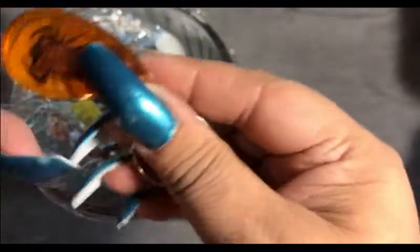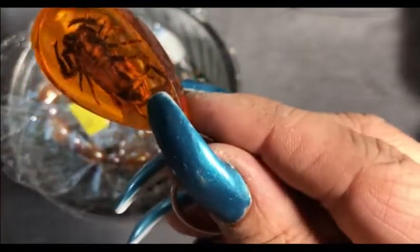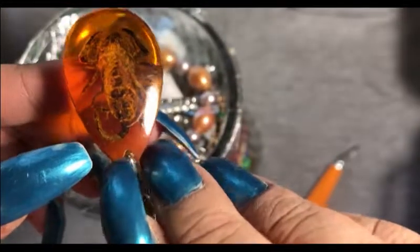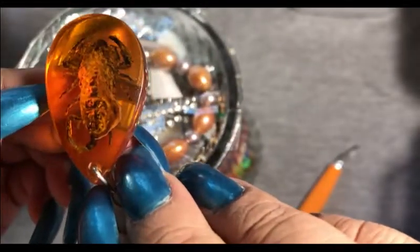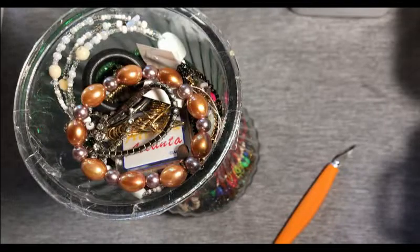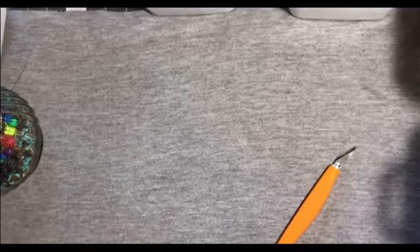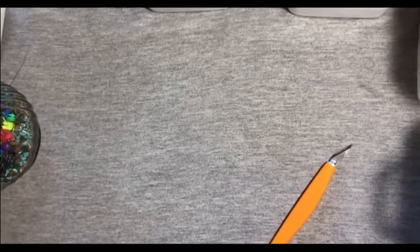I don't even want to touch it, but it's a scorpion, and it's a real one inside of this plastic. How gross is that? It's a keychain. But I know people love that kind of stuff, and I'm just not one of them. Let me put this aside, and I'm going to pull you guys down lower and be right back.